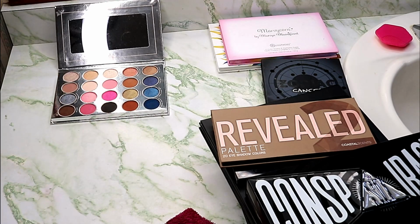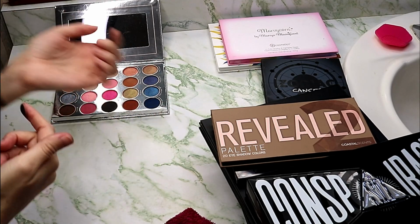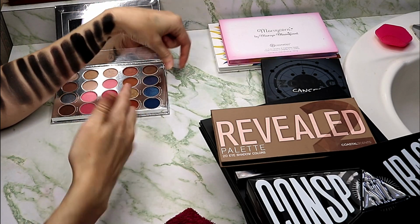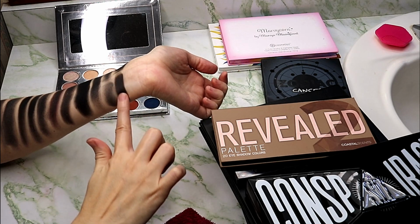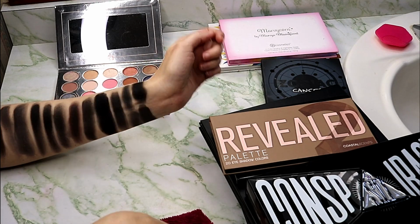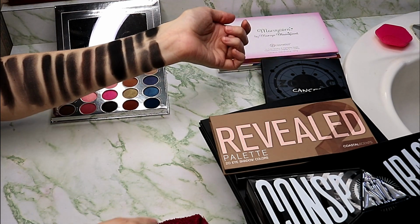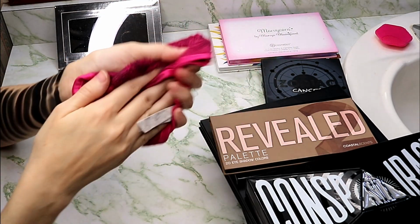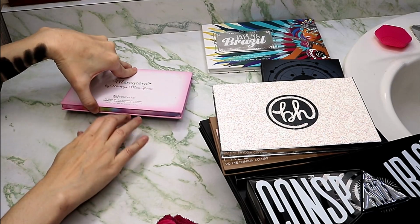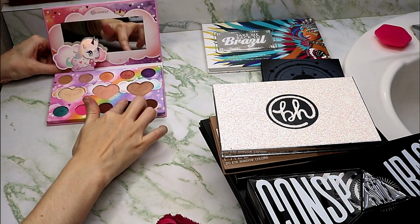And then we have the newest one I've gotten from BH. This is the Fairy Lights palette. We have Marvelous here. It's like an ebony brown black shade. I'm gonna put it down here. It really is like a dark, dark, dark, dark brown that looks almost black. And it's kind of like a satiny matte shade. And a lot of these shadows work amazingly when they're wet as well. I have found that with a lot of these black shades, you can get them more opaque by getting them wet. Then we have the BH Cosmetics Morbicorn palette in the shade Breakdown.